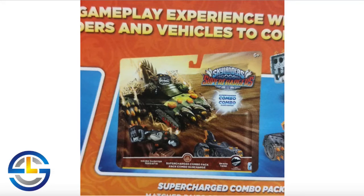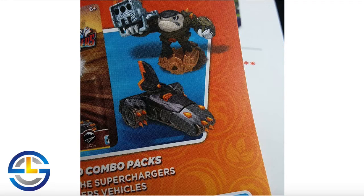It's been rumored before, but we've now seen that the Supercharger, along with their signature vehicle, could be available in a combo pack. The ones pictured were a Sharkshooter Terrafin, along with his vehicle, which we had not seen up to this point. It is called the Shark Tank. We don't currently have a price point for the combo packs, but I'm assuming they might be a couple of bucks cheaper than buying the 2 pieces individually.